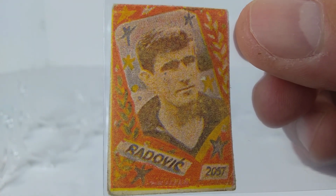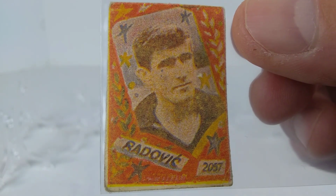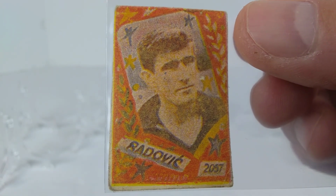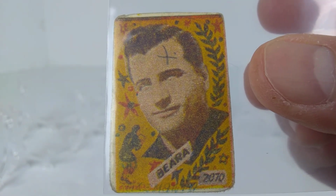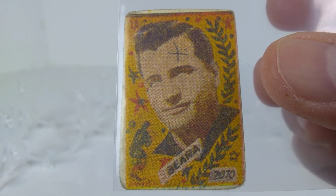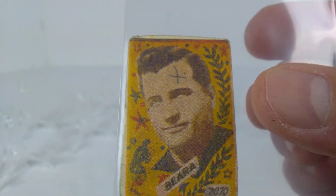Another version, here we have Lazar Radovic of Partizan Belgrade. You had the headshot version with some unusual graphics. Here is a famous goalie, Vladimir Beara, with writing on his forehead. This is the kind of stuff where you take whatever you can get, obviously. They are very scarce and very unusual to be found, especially from that era.